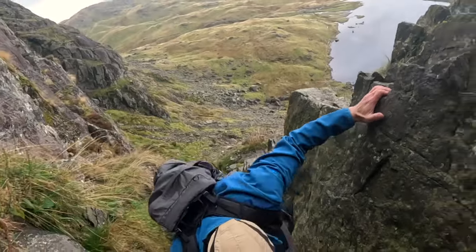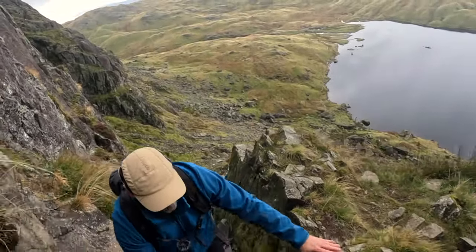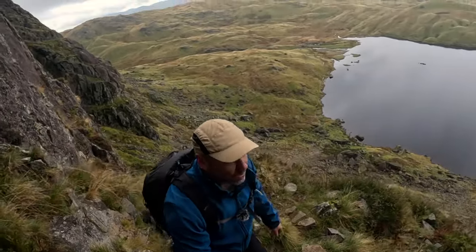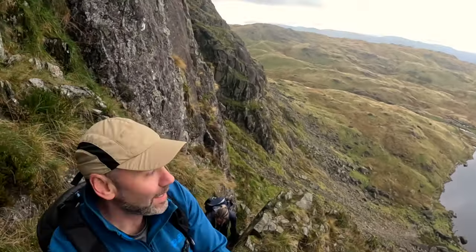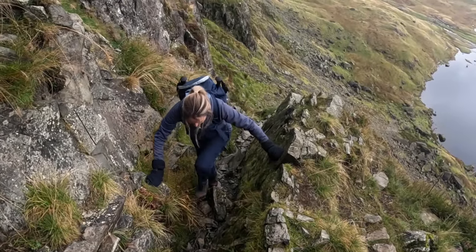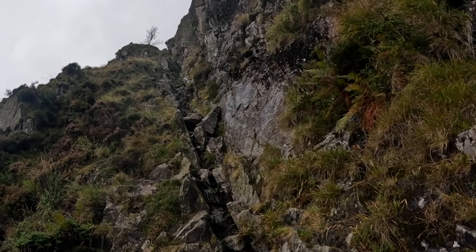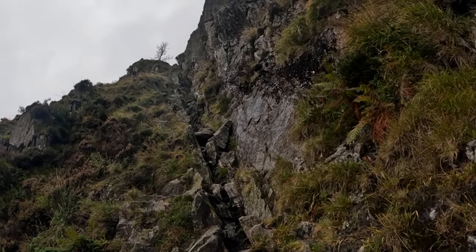Get a good handhold there. Whoop. There we go. That's the next little bit done. And it is best to think of it in stages as you come up. So this is the last gully to go up. It's that little tree at the top.